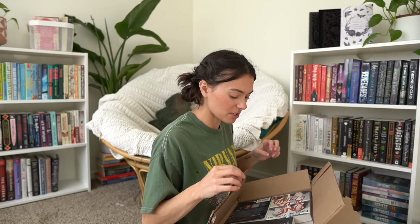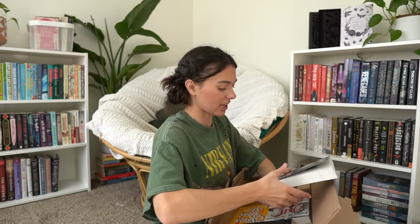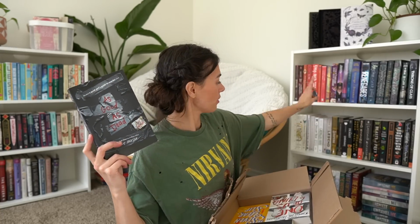So, most of these ones I've actually already read, but since they were pretty cheap, I just wanted to get the physical copies so I had them on my shelf, because they are some of my favorite series. The first one that I have is the last book in the Good Girl's Guide to Murder series, and that's As Good as Dead. I have the whole series on this bottom shelf right here, but I had the last book in hardcover, and all the other ones were paperback, so that was bothering me. I got rid of the hardcover and got the paperback. This is one of my favorite series of all time, so I'm glad that I have the full paperback copies now.